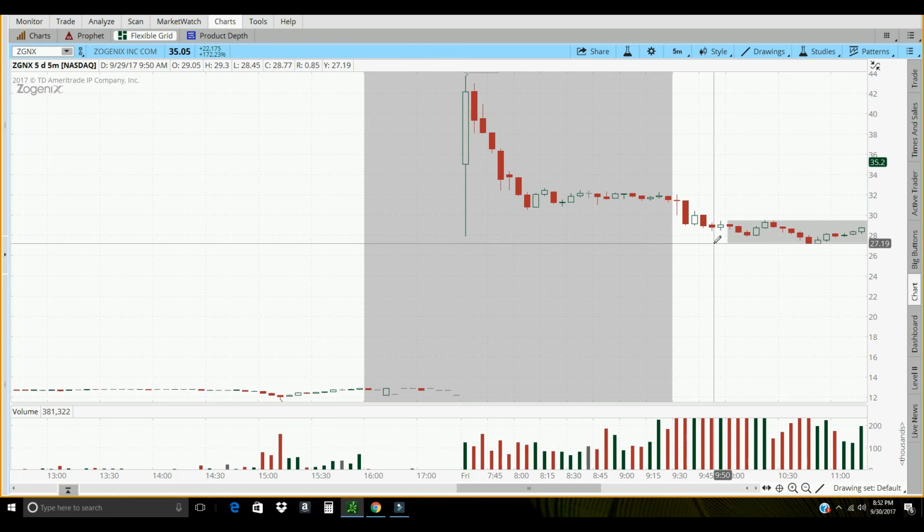So at areas of support, a door is being opened for you to place a trade. It's being opened for you to actually enter a position that is a plausible entry that should take the stock higher, because you're not the only person seeing this entry. There are thousands, 100,000 other people or computer algorithms who will see this entry and place a trade.